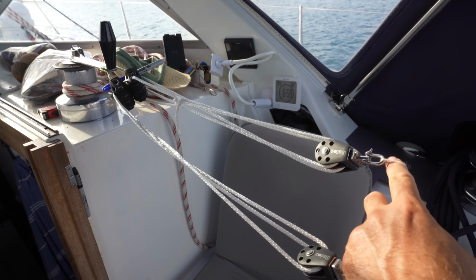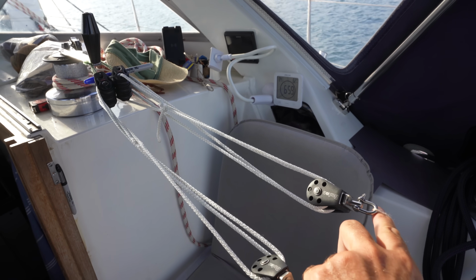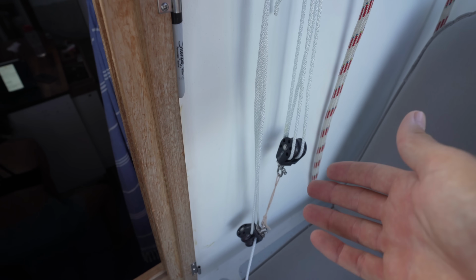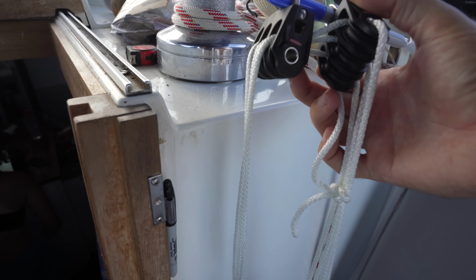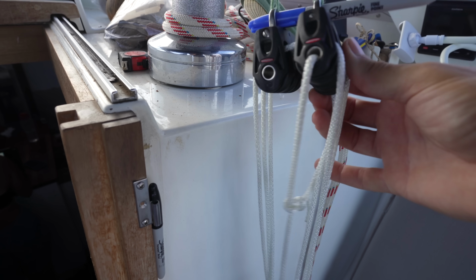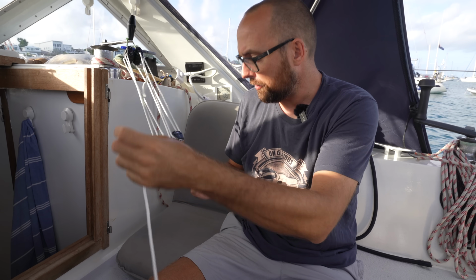Using a couple of triple and double blocks in a configuration like this, I think we can get a 4-to-1 mechanical advantage. There are a couple of things that are not ideal about this. For one, I couldn't find a triple block with a becket, so right now I'm just passing the bitter end through the block. I think the 4-to-1 setup here will work really well with our current dinghy.